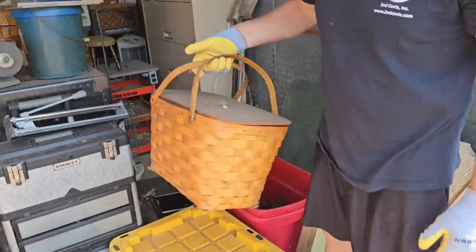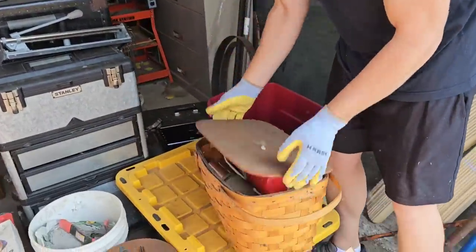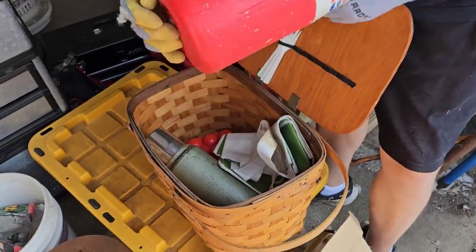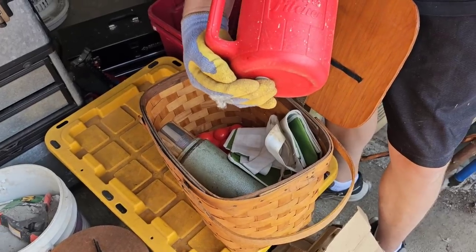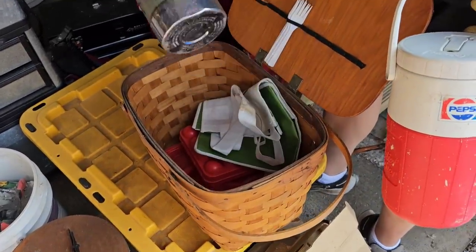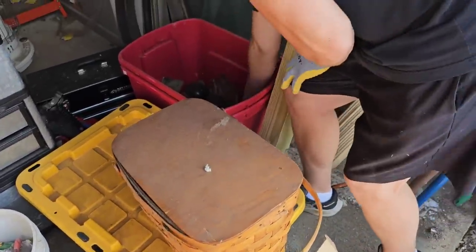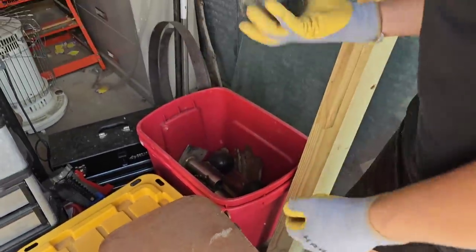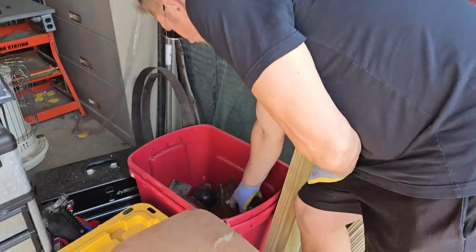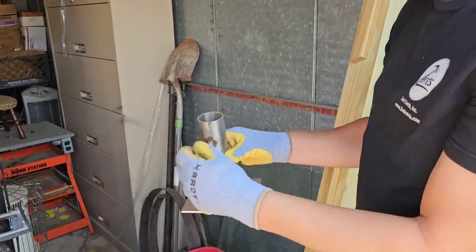Hey, Yogi, what's all got that picnic basket, huh? So, old picnic basket. Oh, look at this. A little Pepsi advertising. Too bad it's not in the gray shape. The Pizza Hut. It's got good patina. Yeah, it's got some patina for sure. Looks like they were using my for a picnic, Jeff. What is in here? I see some wood balls. Feet for a couch? I don't know. Stands for something.